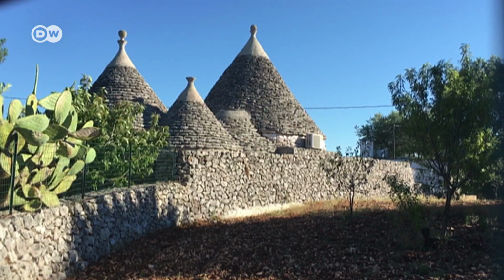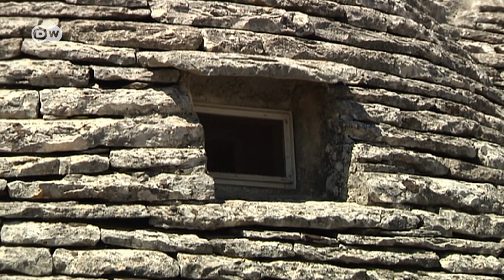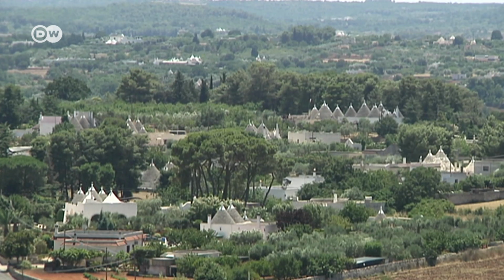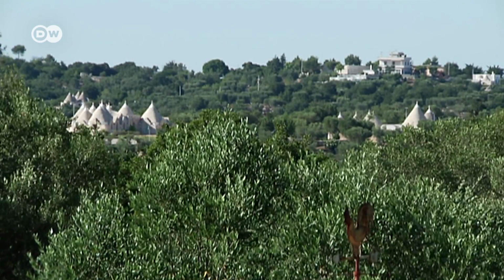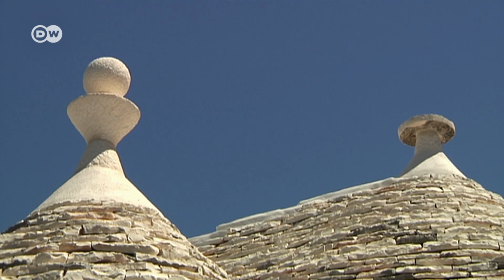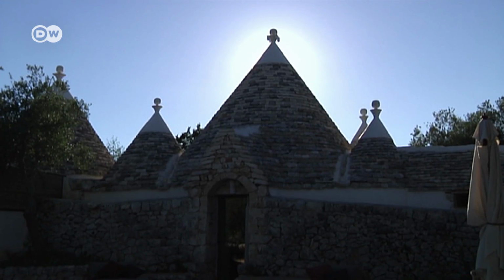The Itria Valley in the southern Italian region of Apulia is famous for stone houses with conical roofs known as trulli. Farmers used to live here with their livestock. Today they're much sought after holiday homes.